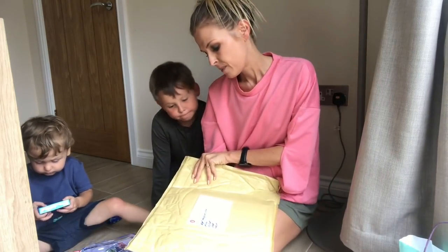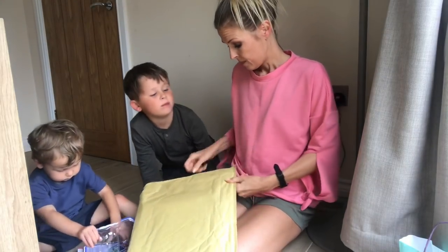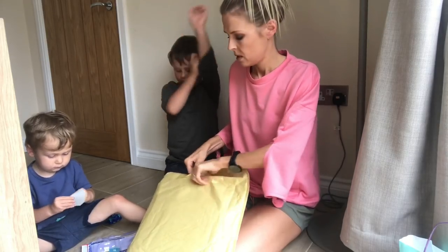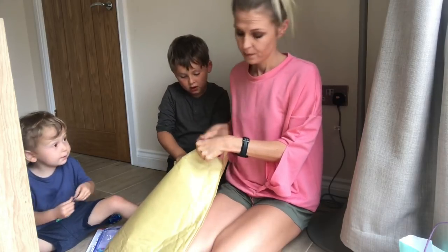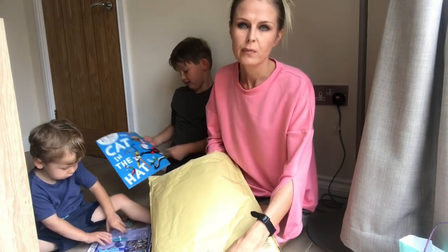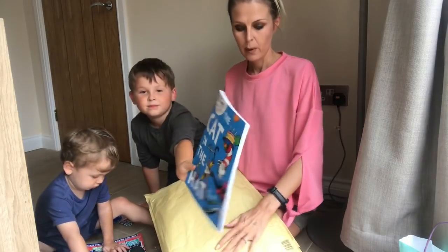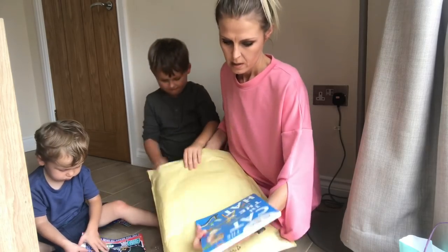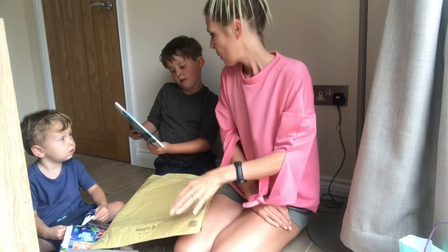This one is to Zachary and Theo. I think this one was from Granza on Twitter. We have this at school, Cat in the Hat. So it was a book bundle, a selection chosen by Michelle Obama. I think it was just a retweet one. We did put a photo in there. So what have you got? You've got the Cat in the Hat. And we also have this at school, where the boy goes on an adventure.